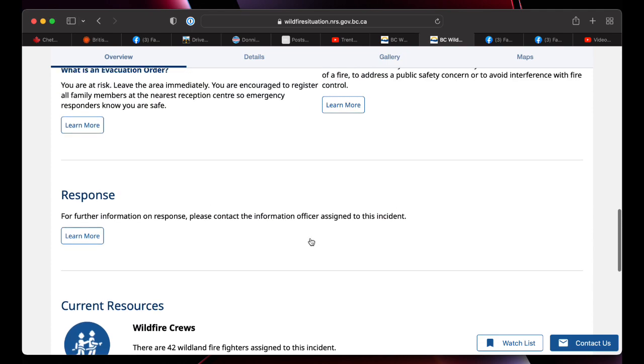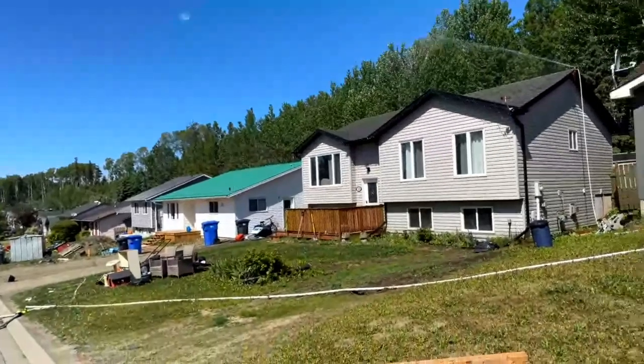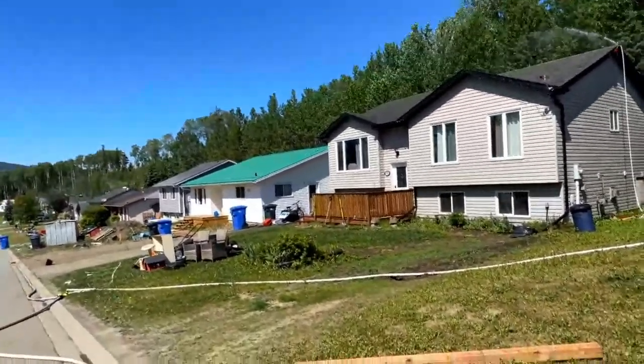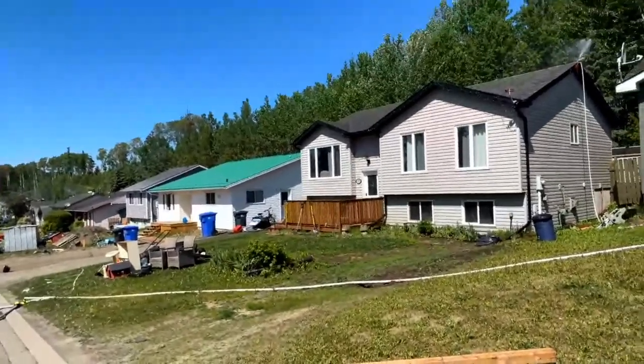So those are the two plugs I'd have: just make sure that you are getting information from the right place. I'm always available. Carly and I work pretty long hours during the day, so we're pretty readily available.